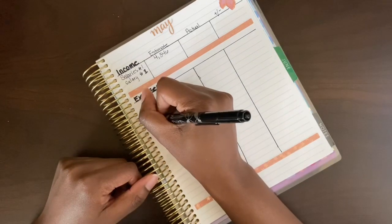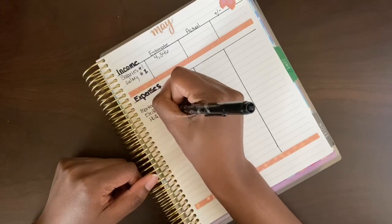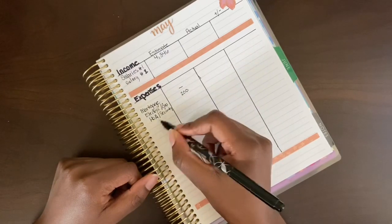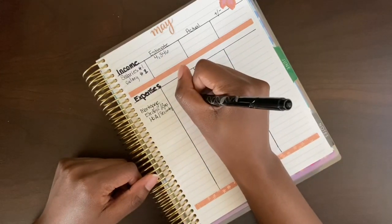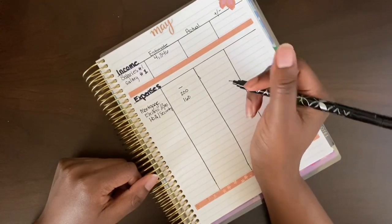Next, HOA and security. Our security costs. I'm putting these together. They're really separate, but I'm putting these together just because they come out around the same time, and I don't want to take up a whole bunch of space with a bunch of expenses. So they're about 160 together. I think our HOA is 100 and our security is about $50 and some change.